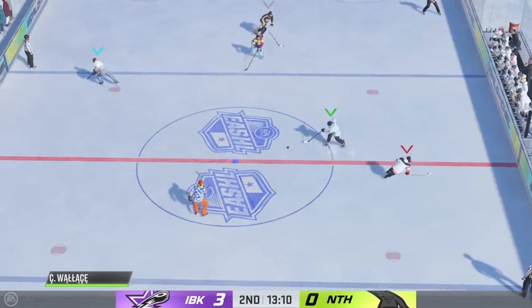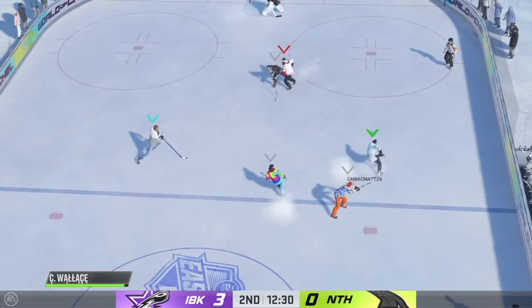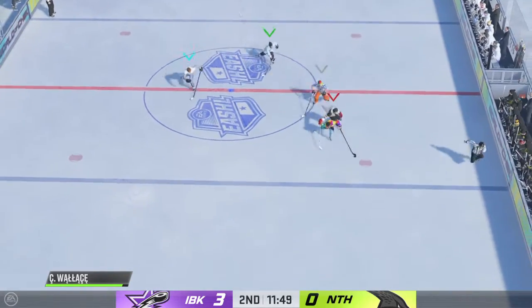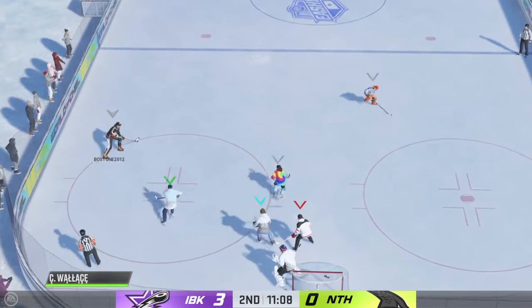Turns it over. The Icebreakers have played an outstanding game. What stood out for me is when they don't have the puck, they get it back really quickly. It's been that way all night. Here's a chance. Fires the wrist shot. Gate. There he is. He's got a step. And it kind of falls apart here at the end.